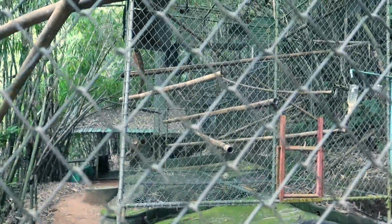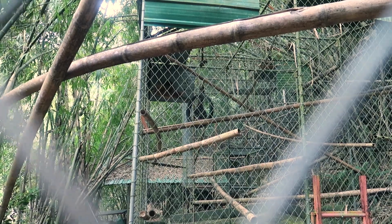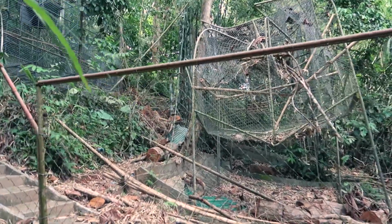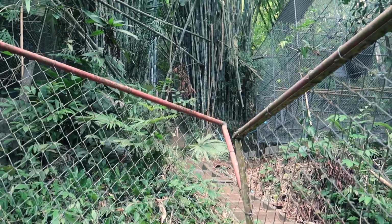I think it's hard for you guys to see, but we have a monkey up there, the youngest one of them all. I tried to release this one into the wild 6 times, but it kept coming back because it's used to human food. So it knows it gets fed normal food here and not what they would get in nature. Look at all these bamboos, it looks crazy.